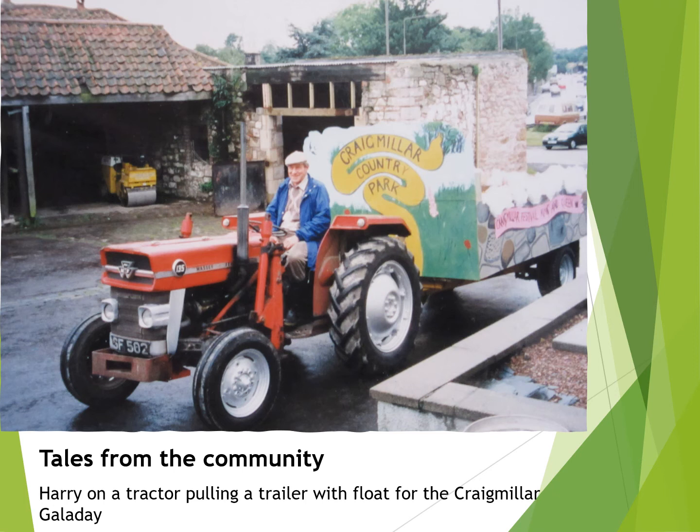Harry was a great supporter of community activities. He tells an amusing story of how, not long after he came to Bridgend, he was persuaded to drive the local scout troop in their minibus to the summer camp in Oban and to go back and collect them a week later. All this just as a favour. Here he is on his tractor, pulling a trailer with a float for the Craigmillar Gala Day.